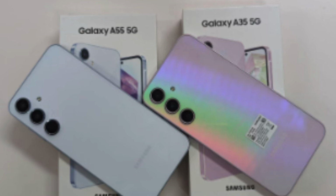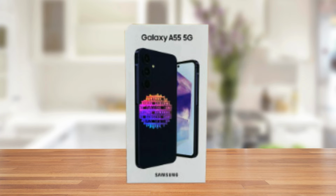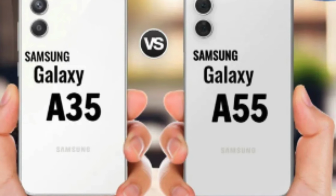The verdict: which A series star shines brighter? So, here's the million-dollar question: which one should you buy? Well, it boils down to your needs and budget. Choose the Samsung Galaxy A55 if you want the best possible performance for gaming and demanding apps, you prioritize excellent camera quality, you want a more durable phone with stronger glass protection, and you're willing to pay a bit extra for these upgrades.